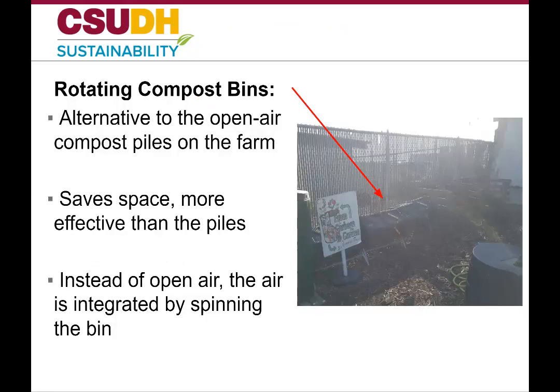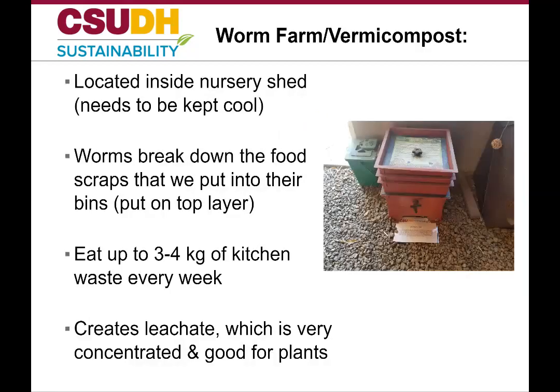The other composting system that we have next to it are the rotating compost bins. So these are store-bought composting bins that actually rotate. Instead of having to shovel anything, they're a little bit easier to maintain. They save some space. They're more effective and faster than the piles because it's easier to get that oxygenation in. So when you put the material in there, you can just spin the bin and it'll roll around for you. And that's basically how we get compost out of those particular systems. So a little bit easier on the back compared to the open air piles, but another example of composting.